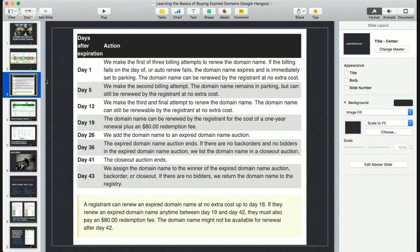But as I said, we've told people about 9 times before we even start the auction, so most of the names that go to our auction are not renewed. There are some that people realize at the last minute and they'll renew those names before day 42. That'll cancel the auction out and you'll get an automatic refund and an email explaining that that happened. But as I said, it's pretty rare.